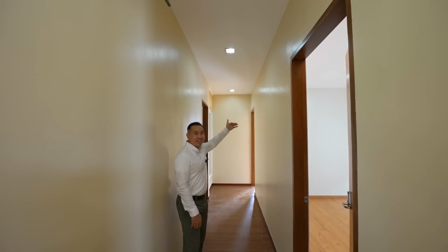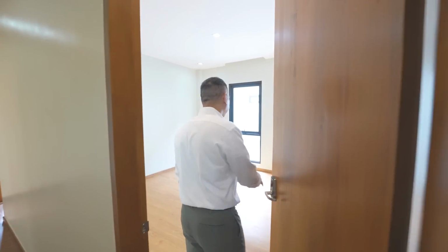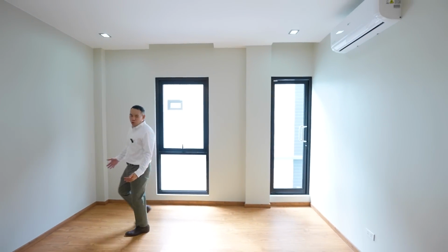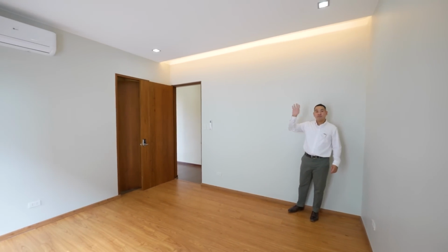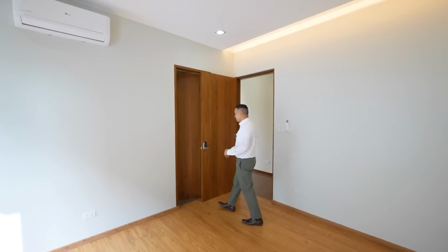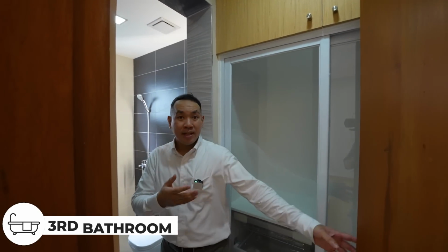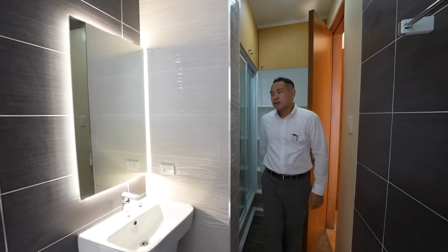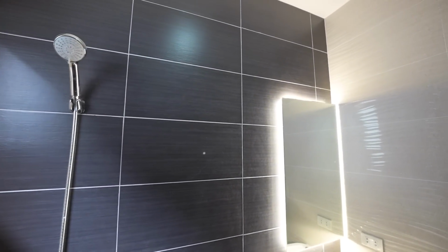Even the ceiling height of the hallway is quite considerable. Right here you have your third bedroom. So it's almost a perfectly square-shaped room, so it's easy to organize your furniture. You also have cove lighting on this side. You also have a Colin-branded inverter split-type air conditioning unit included here as well. And you have your bathroom area and built-in cabinetry here on the other side. So even though you have space in the main bedroom for storage, the designers already made sure that you have built-in storage right here. And floor-to-ceiling tiling for your bathroom.